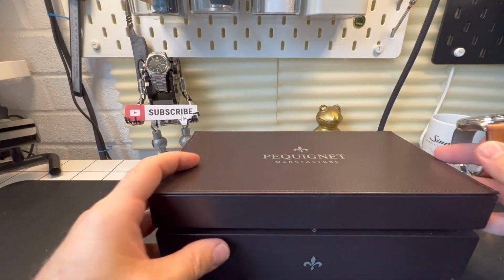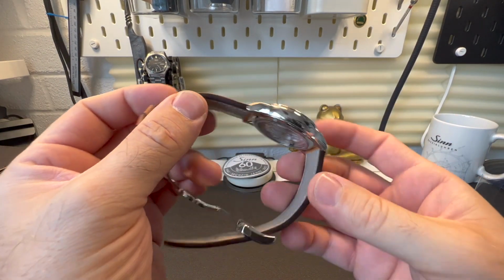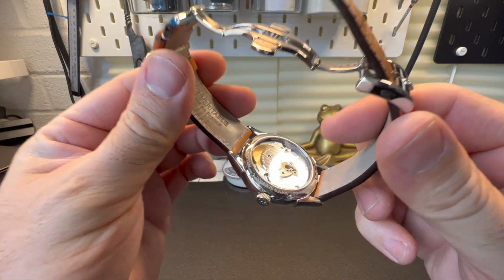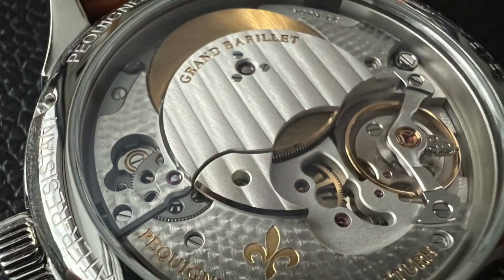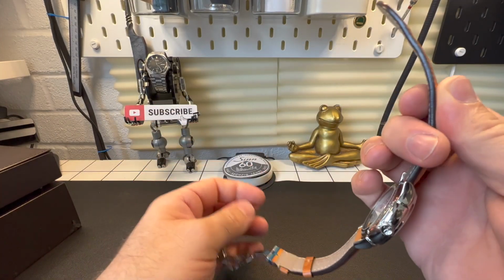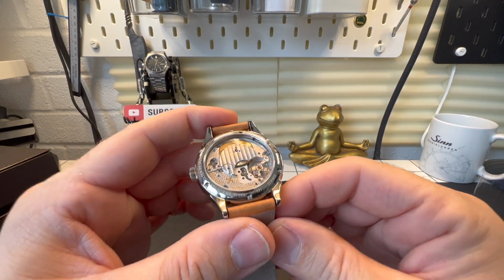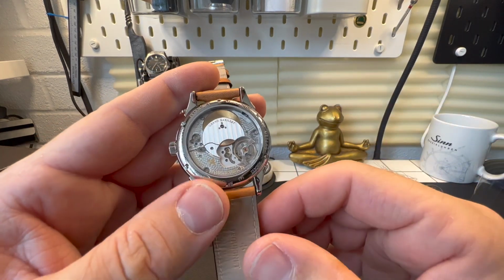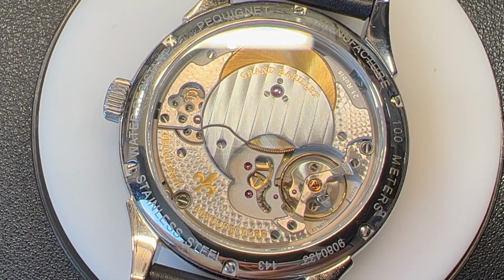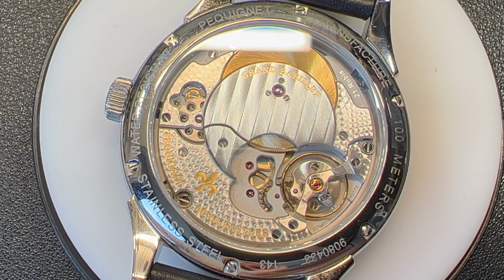What makes this brand special? Well, I just think you've got a brand which do their own thing. They really do their own thing, and they created their own in-house movement. Lots of companies rave on they've got an in-house movement, but when you actually look closer, you tend to find it's a clone of another movement. Lots of brands do this. They might change one or two tiny little things and call it their own movement, but this truly is their own movement. This is from the ground up, and this is the manual wind variation of this movement.